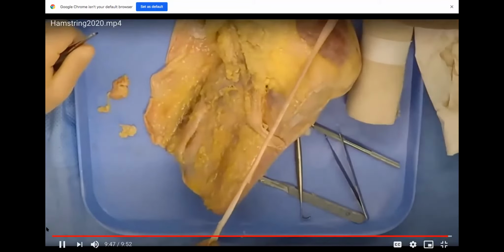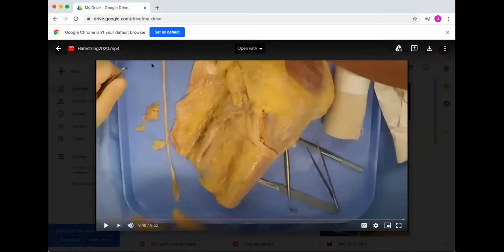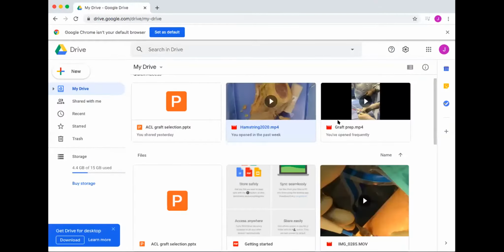Okay, I'm going to stop this. Now I'm going to go to another. Hold on. The graft prep of the hamstring. Here we go.